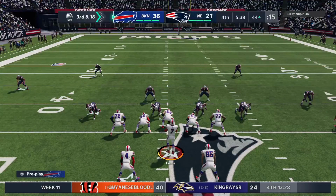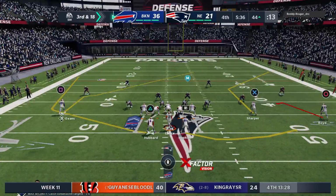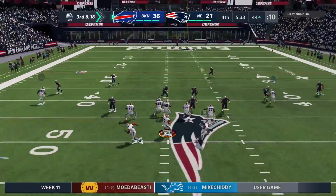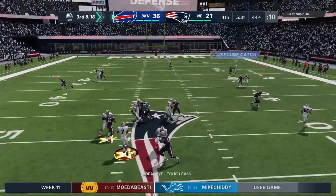The Bills on 3rd down. They've only converted once in 4 tries. This will be a tough 3rd and 18. From the shotgun, he'll look to throw.